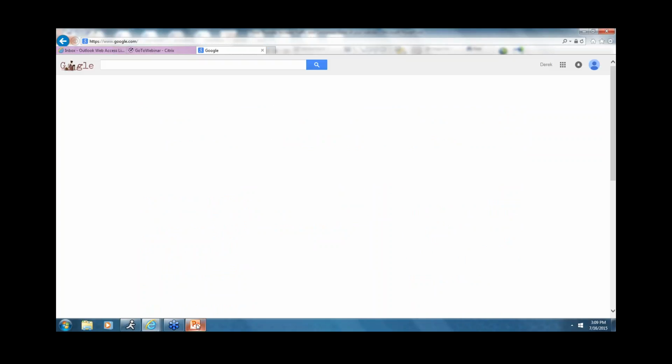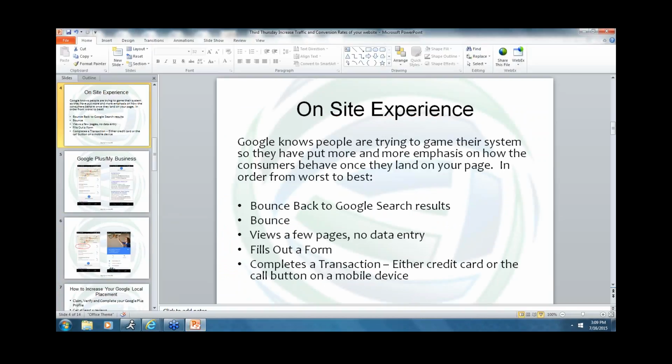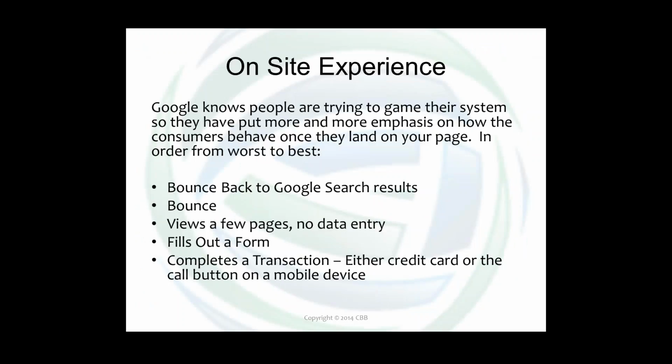Now, the other thing that Google has started to put a heavy preference on is on-site experience. And what I mean by that is Google has caught on that people like to play games with their algorithm. One of the best examples is people know how important backlinks are. So people started playing all sorts of games to get backlinks. And then it was all about content. So people started to write blogs that were just gobbledygook trash and would say things like cleaning and zip codes so that Google would find it and index it. And they would write articles on other people's websites linking back to their website. All these things to kind of game it.